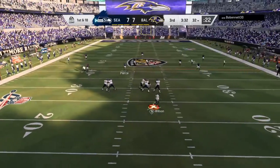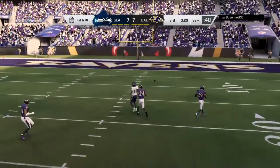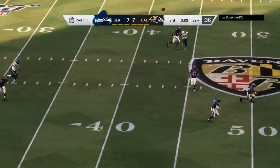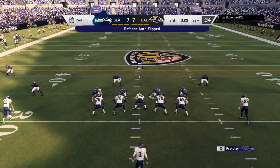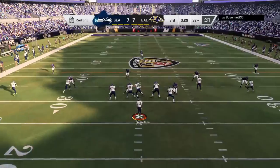Now Wilson on 1st down. Escaping the pressure right. He lets it fly for Lockett. And that will be incomplete. Would have been a big hitter if they had connected. Instead, it's 2nd down. Here's 2nd and 10 now from about the 32.